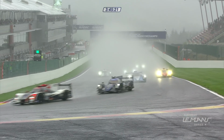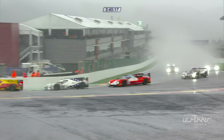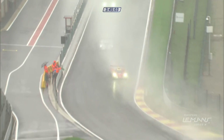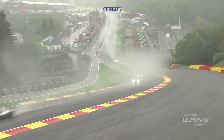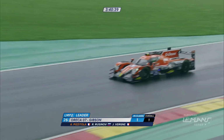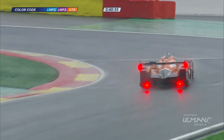2nd, Phil Hansen. 3rd, Nicolas Jamin. All make it safely through the hairpin at La Source. And then, streaming down the hill, following the rivers, through Eau Rouge. This requires bravery. At least race leader Andrea Pizzitola can see there's no spray on the windscreen of the G-Drive Orica. Not until they catch traffic, at least.